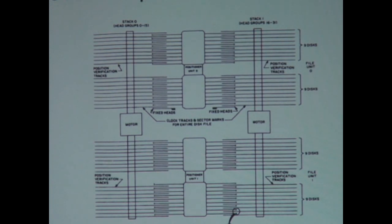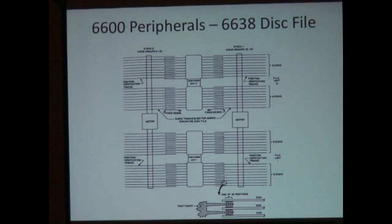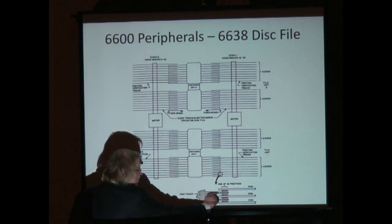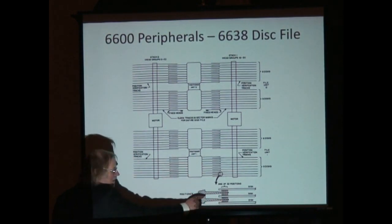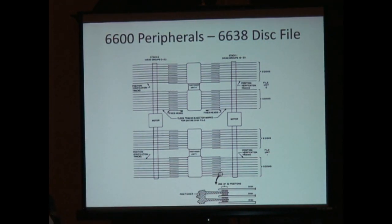The top half and the bottom half are completely independent. Each have their own channel, each have their own head controls. Not as you'd expect the left and right, but the top and the bottom. But the interesting thing is this bit at the bottom. There are six each. In between each pair of discs, there is a head assembly. And in the head assembly, there are six read-write heads facing downwards and six read-write heads facing upwards.